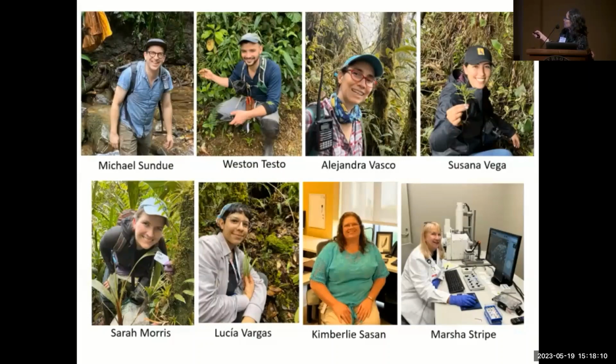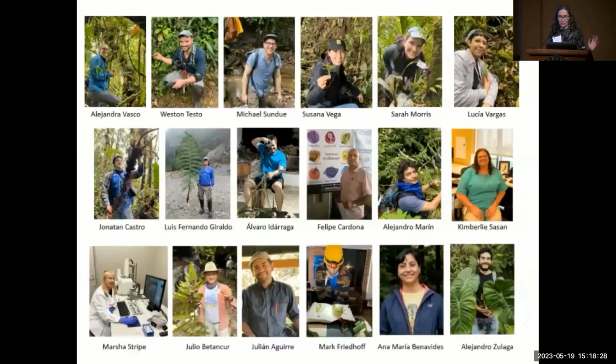But we also have students in Colombia that are helping us with a lot of the field work. Susana is doing her master's also as part of this project in Colombia, and we also have grad students and assistants here. But this team is bigger, and so we work closely with numerous partners in Colombia. Here you can see some of the botanists that have been to the field with us or have collaborated with us. Some of them are interested in ferns, some of them are leaders in the botanical communities and just want to really facilitate our work. We wouldn't have been able to do anything of what we are doing without our partners in Colombia.